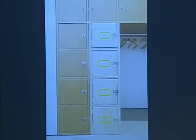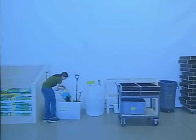This is a view of the gardeners' lockers and the coat check room. And I wanted everything to be visible so that their presence was known and it was real.